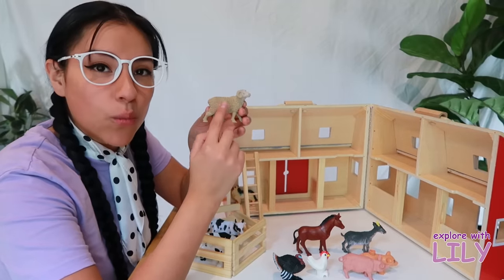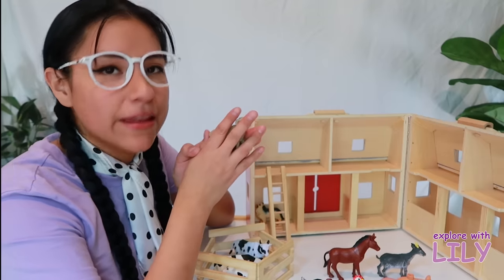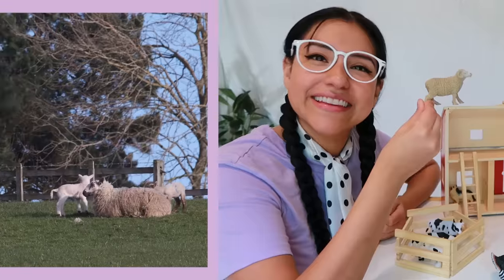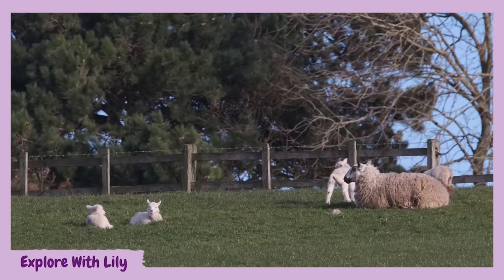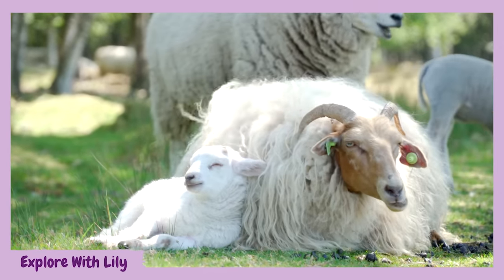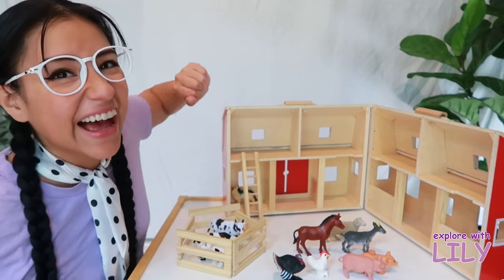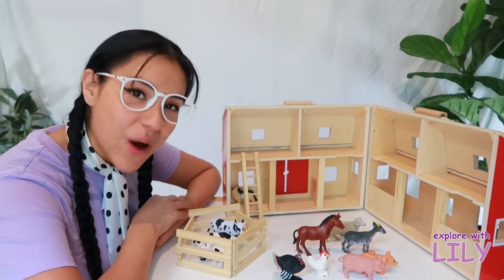And the sheep has wool, which is so soft. It's like the softest pillow you can lay your head on. It is very, very soft. Yeah, this is a sheep. And so now we're gonna put our sheep right over here next to the goat. Yeah. Okay, looks like we have one more animal that belongs on the farm.